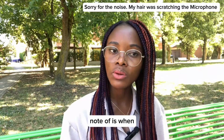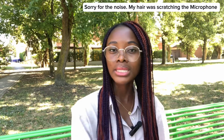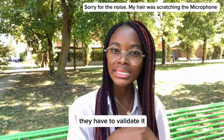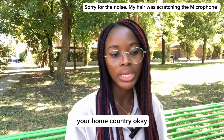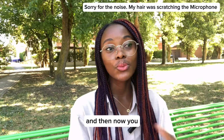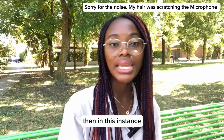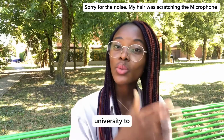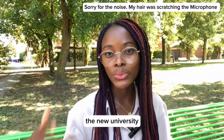What you have to take note of is when you pre-enroll to the university on Universitaly, they have to validate it so that they can send it to the embassy in your home country. So in instances where you've already pre-enrolled to one university and now you've changed your mind, what you're going to do is contact that university to cancel your pre-enrollment there so that you can pre-enroll to the new university.